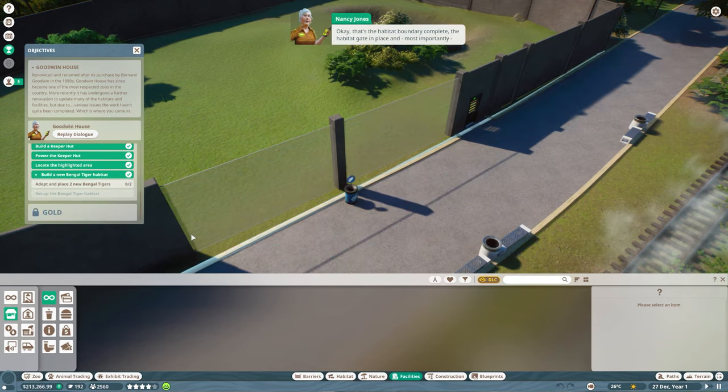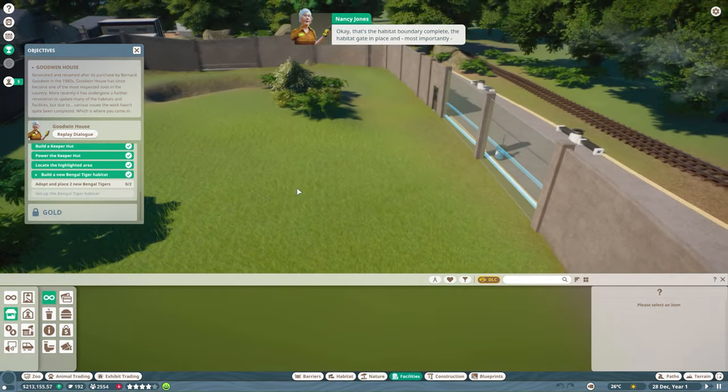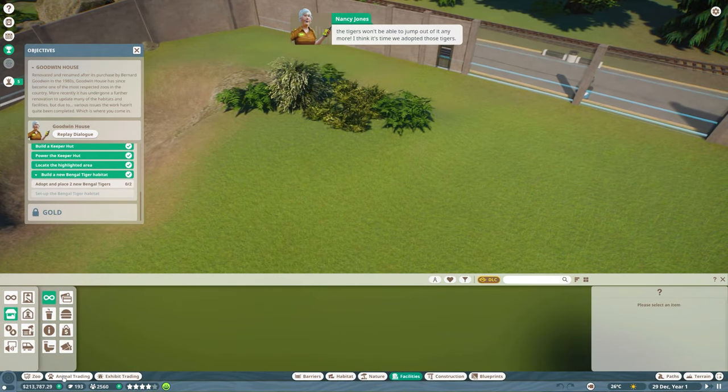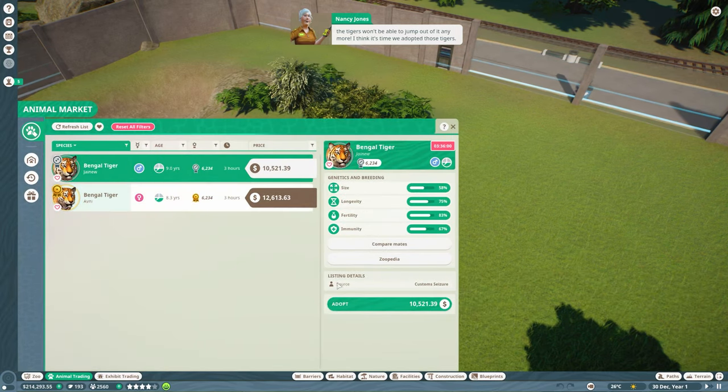Okay, that's the habitat boundary complete, the habitat gate in place, and most importantly, the tigers won't be able to jump out of it anymore. I think it's time we adopted those tigers.